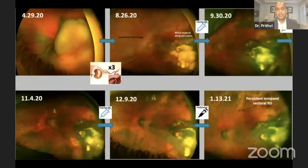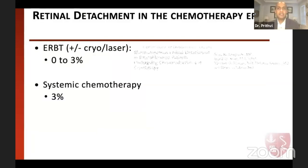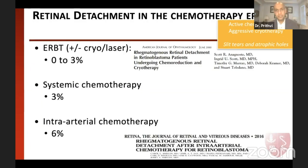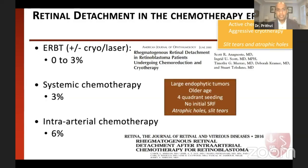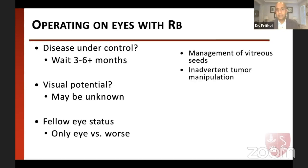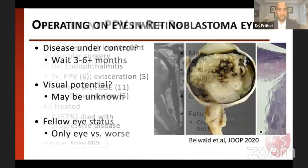A patient here with retinoblastoma treated with intraarterial chemotherapy and intravitreal chemotherapy who had a persistent temporal retinal detachment. And retinal detachments are now seen in the post-chemotherapy era, even after external beam radiation, systemic chemotherapy, and up to 6% of eyes with intraarterial chemotherapy. In operating in eyes with retinoblastoma, it's important to know whether the disease is under control, what is the visual potential, and management of things like vitreous seeds, and also the concern about orbital seeding is always there.